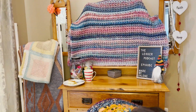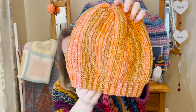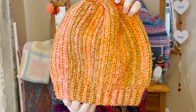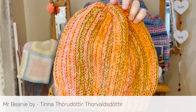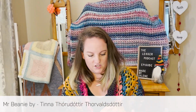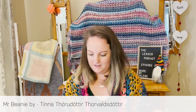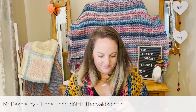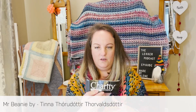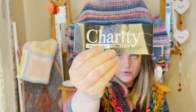Then my second finished object didn't even feature as a WIP, as a work in progress, in the previous episode. This is a beanie I crocheted using acrylic yarn from Charity. I don't have the label with me now. But this yarn was in my stash for quite a long time. Oh, I actually do have the label. I came prepared, I didn't even know. There you go. The label has been worn out, as you can see.